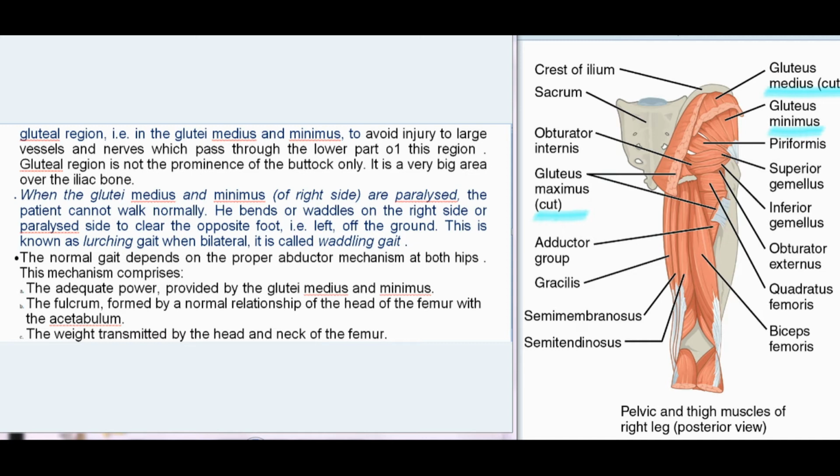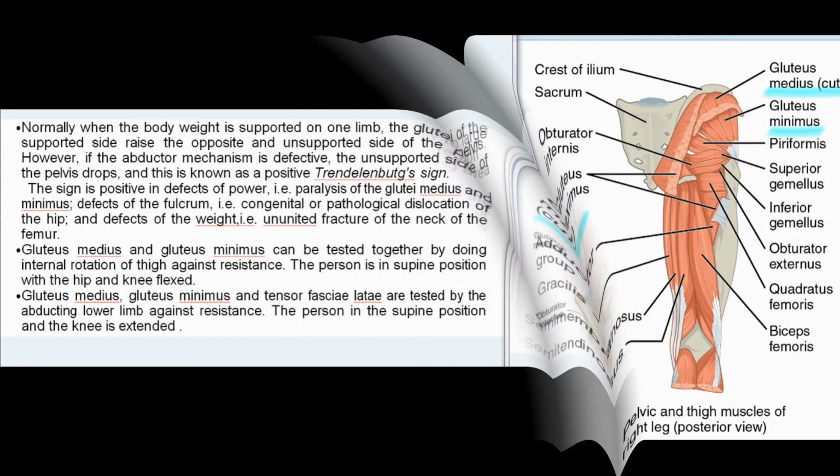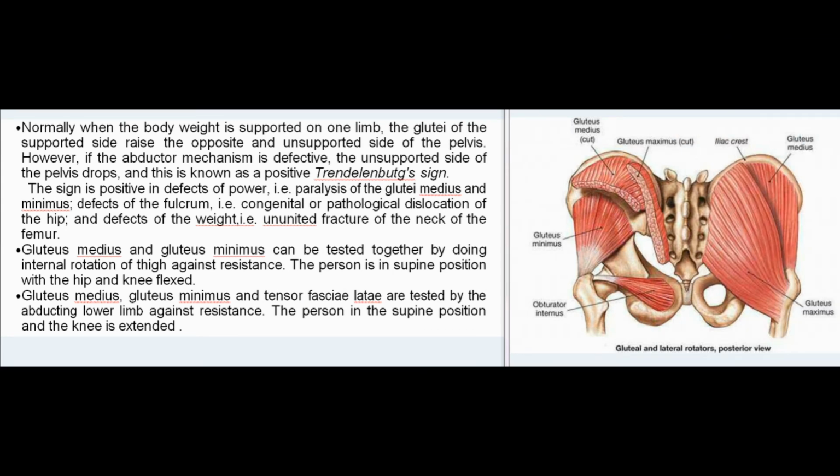The normal gait depends on the proper abductor mechanism at both hips. This mechanism comprises the adequate power provided by the glutei medius and minimus, the fulcrum formed by a normal relationship of the head of the femur with the acetabulum, and the weight transmitted by the head and neck of the femur. Normally when the body weight is supported on one limb, the glutei of the supported side raise the opposite and unsupported side of the pelvis.